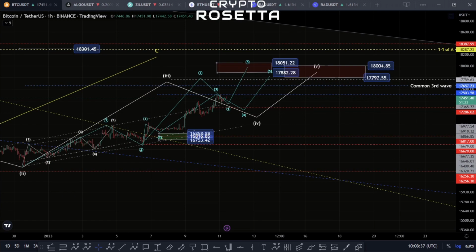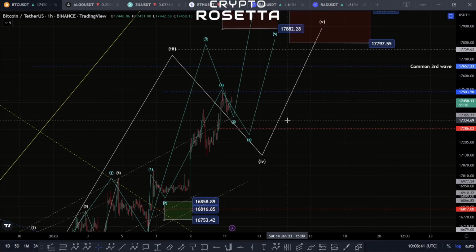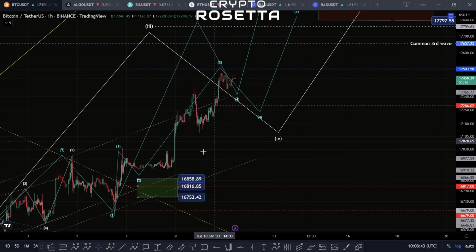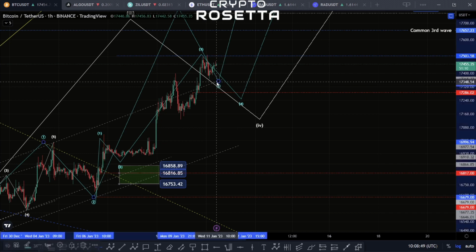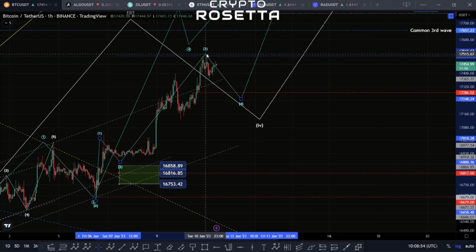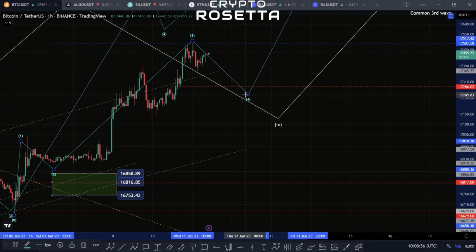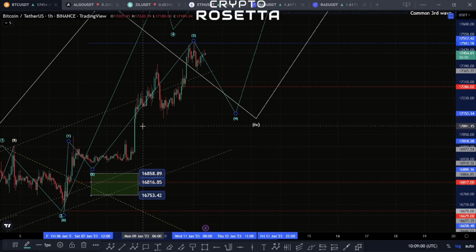So in my opinion, the downside is more likely at this point, but we'll have to see exactly how these waves progress. So within this move, if we're looking at this extension, we'd be looking for that move down with this 4th wave here, and what we'd be looking for is this target zone, potentially of this previous 4th here, if that's how we're going to be looking at this move as a bigger move.